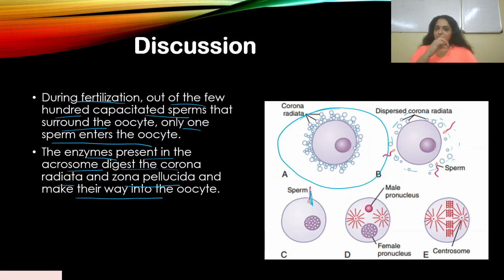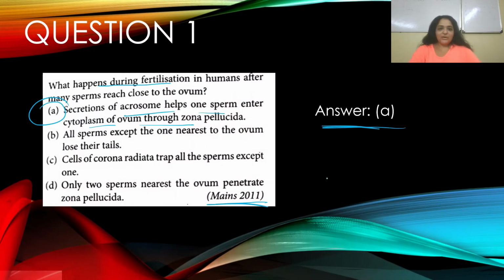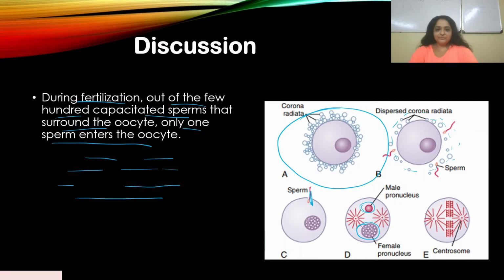It will penetrate through the Zona Pellucida and then form the male pronucleus, and the female pronucleus is already present in the oocyte. That's when fertilization happens and the zygote is formed. But to answer your question, what happens during fertilization in humans after many sperms reach close to the ovum? Secretions of acrosome help one sperm enter the cytoplasm of the ovum through Zona Pellucida. That's the right answer. Let's move on to the next question.